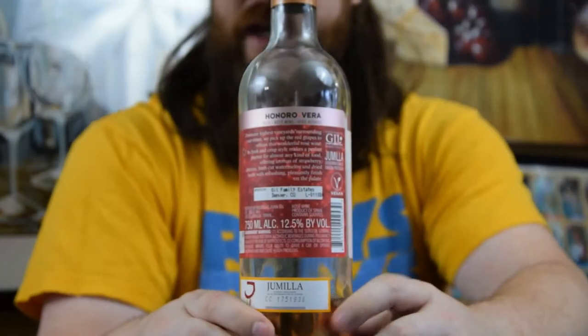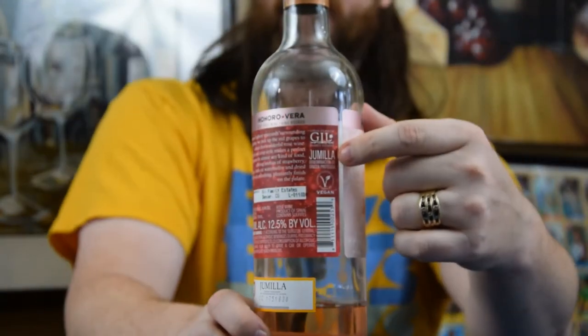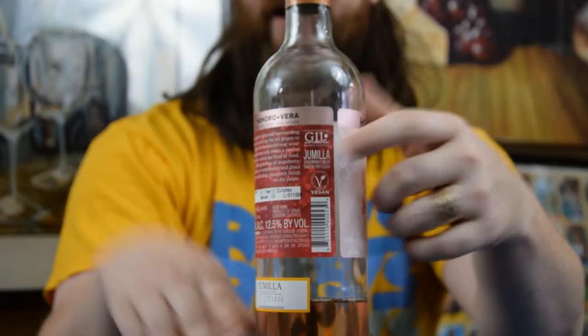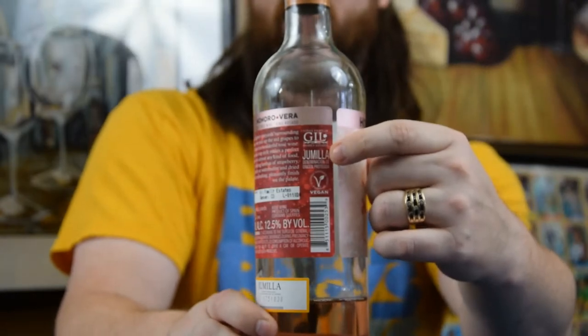One, it tells me where it's from. Sorry about the pronunciations. If I kill these, I'm so sorry. But I've heard Umia and Umilia. I've heard both of those. But this is a Spanish wine area that's pretty cool. It's located inland, but closer to the Mediterranean Sea. If you're looking at Spain, it's in the eastern, southeastern part where the Mediterranean Sea is.